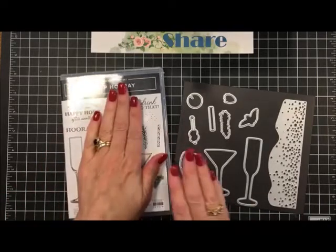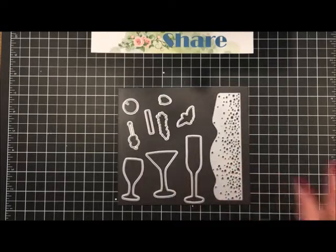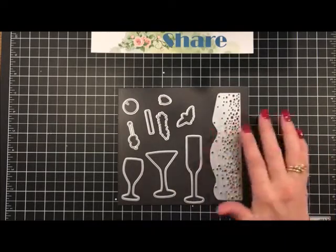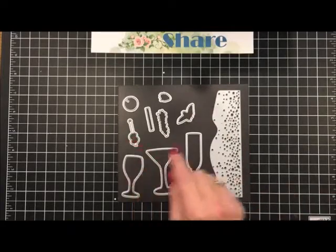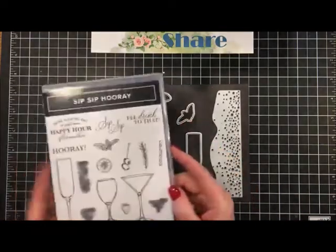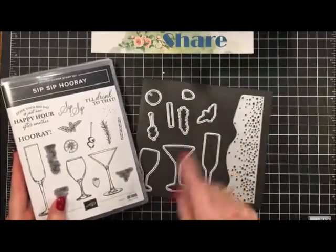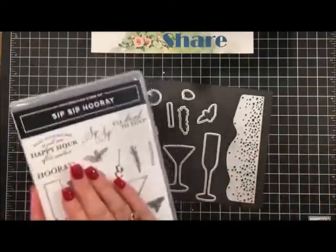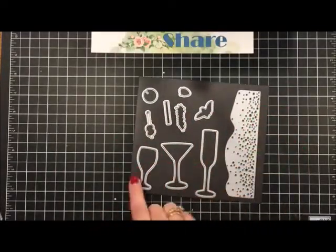Even if you didn't have the stamp set, let's take that away for a minute, this thing is perfect. I mean, there's like a little olive holder. It would be nice to have these because you would want the bundle, I would think. But even if you didn't have the stamp set, I think it's really worth it just to have this, because how fun to cut these out.